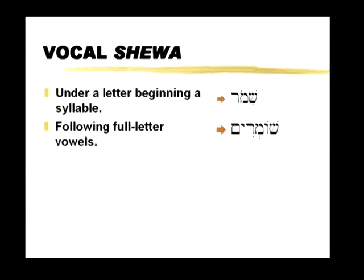They're also following full vowel letters. So if we have the holum wow here and following it, we have the consonant mem, then this schwa is a schwa that is vocal. Why? Because the full letter vowels force the syllable to be open. Full letter vowels, these four, shurik, holum wow, hirik yod, kamets hey, and tsere yod, cannot be closed normally.